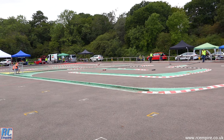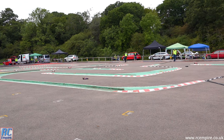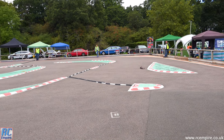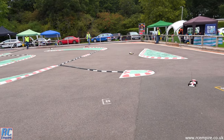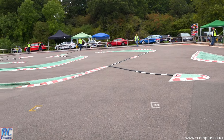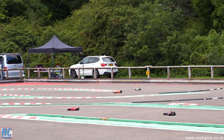Yeah, Tom's last time round, Tom was inching in on Jason. Let's see what he does this time round. Oh, a change of position there. So it's now Michael into third from Tom in fourth. So Tom's managed to drop a spot there.